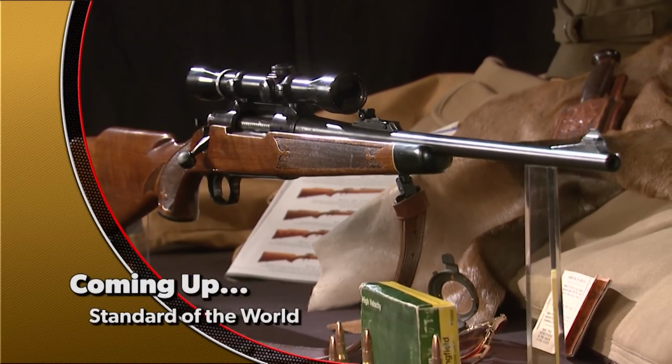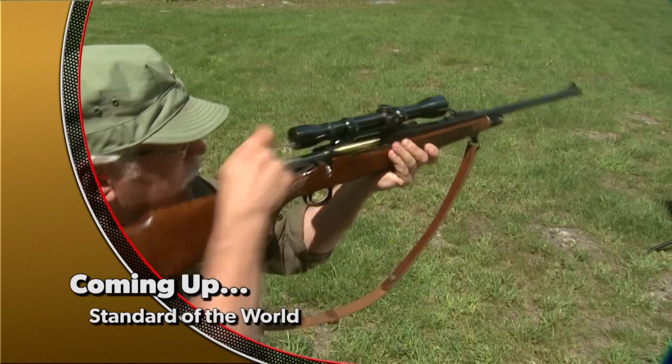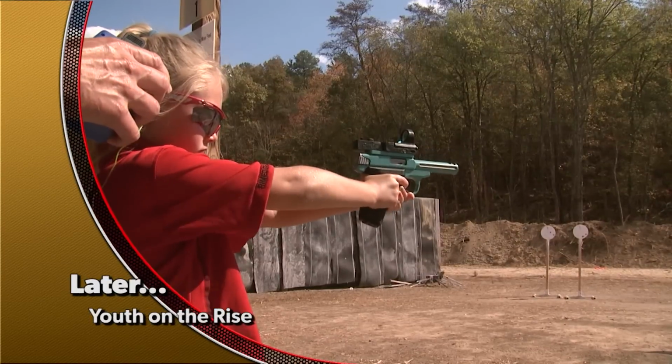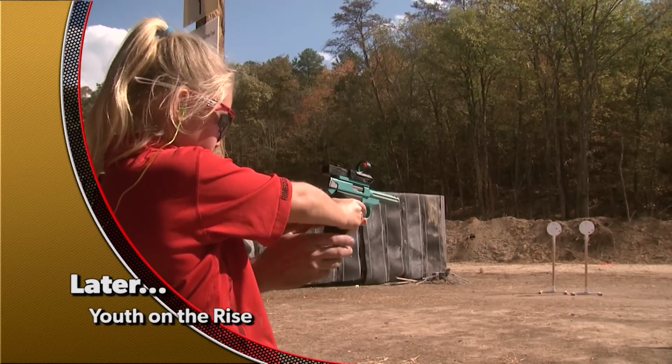All right. Well, next today, the rifle that has set the standard for hunters, snipers, and enthusiasts. The Remington 700 is one of history's guns. And later, a six-year-old hotshot competes with a pistol for her first time.